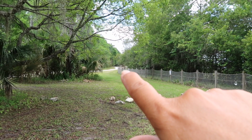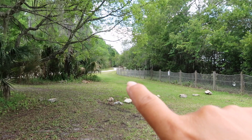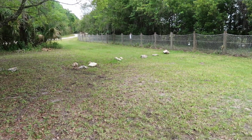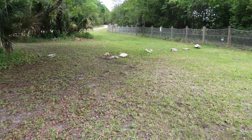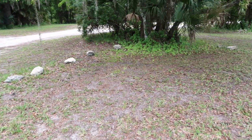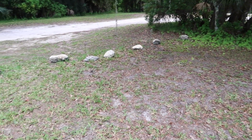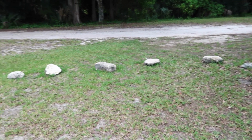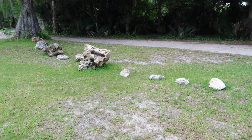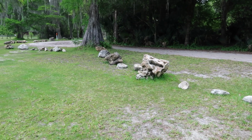So way down there is the marina to get to Magic Kingdom. So if you walk along this fence, this is where you'll come to. And they have added rocks. Looks like someone moved one there. But they have definitely added rocks here in this area so that people won't drive their golf carts back here. And they put it the whole way along.